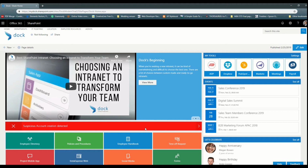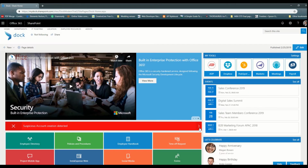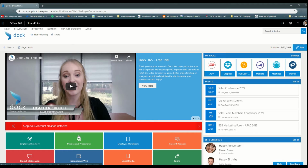Underneath that, we have the alerts bar. This is where you can make sure employees are up to date on anything within the company, whether it's a location closing due to weather, or general updates. This is also fully customizable. Then over here to the right, you have the My Tools section.